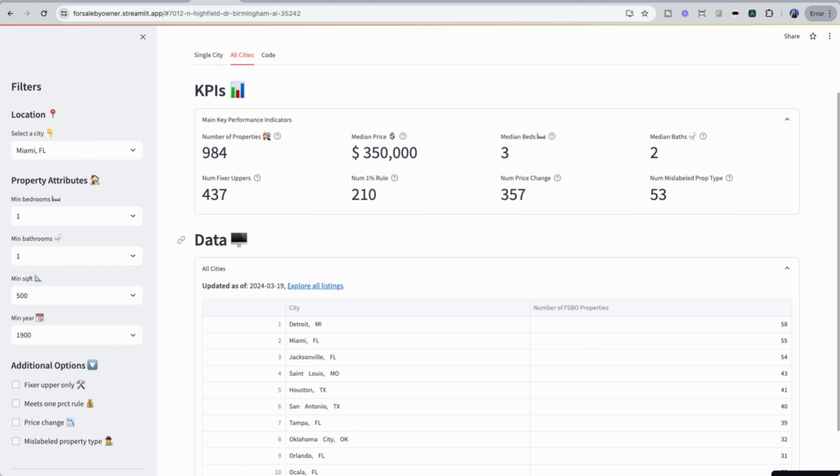So they put it on market and then they see that no one's really making any offers. So they start to make price changes and price drops. And then we also have mislabeled properties, which doesn't happen as often, about 3 to 5%, but still enough that's substantial. The property owner may list the property as single family, but indeed it's actually a duplex.